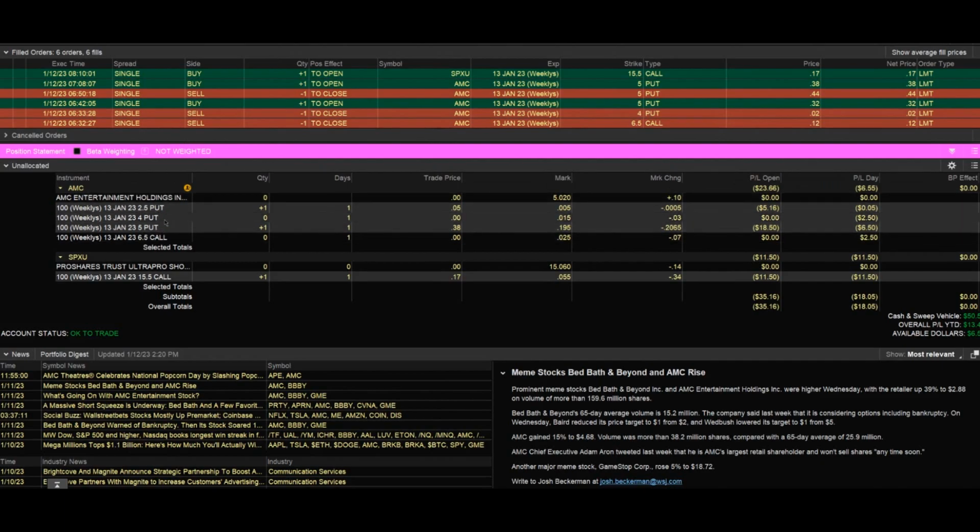So that $4 put, I think it was that? No, that wasn't it. It must have been the $4 put, $2. And what did I buy it for? Oh, I have my trade price here, that's why I can't tell. The trade price is what I pay for it. The mark is the current value. Mark change is just the difference.